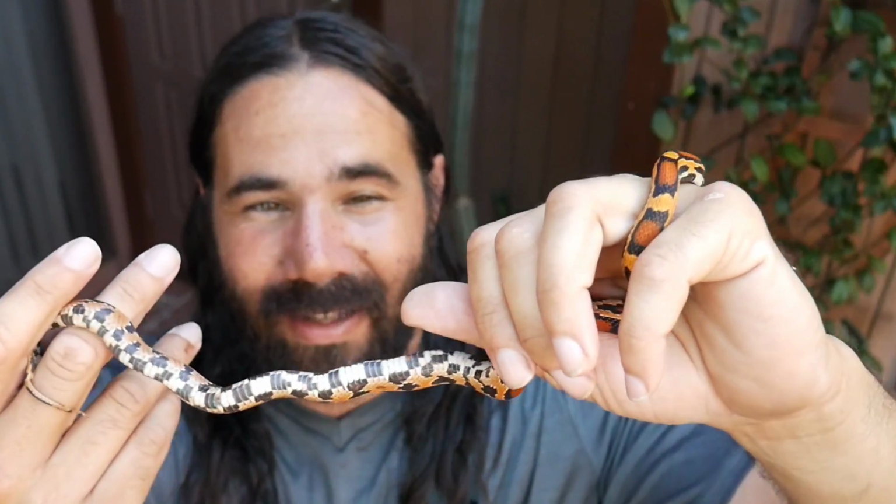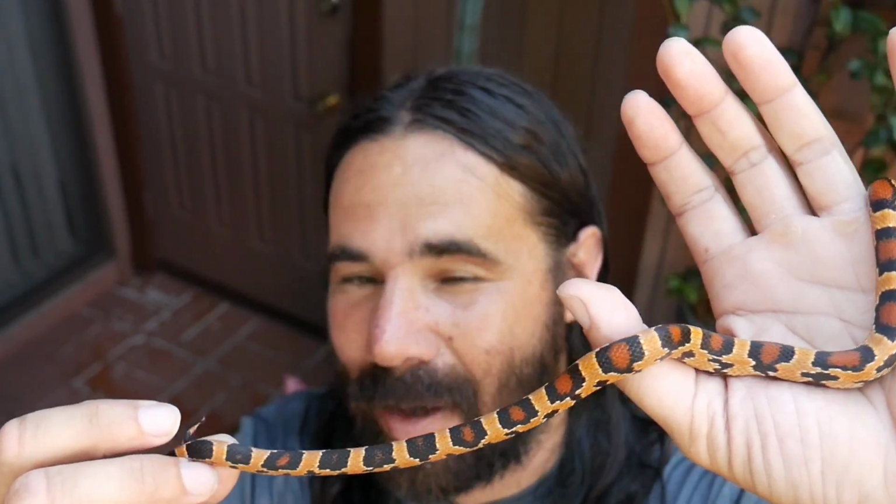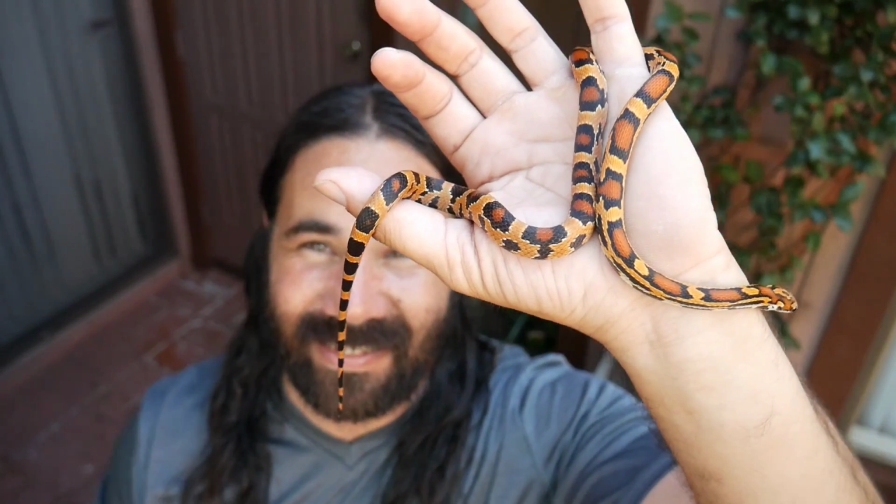I'm gonna put her back, let her relax. Actually gonna be feeding her later today, not on camera though. I got something exciting to show you guys, and it's really exciting for me because this is gonna be my first time handling these babies that just came out of the egg a couple of days ago. Let me go inside and show you.